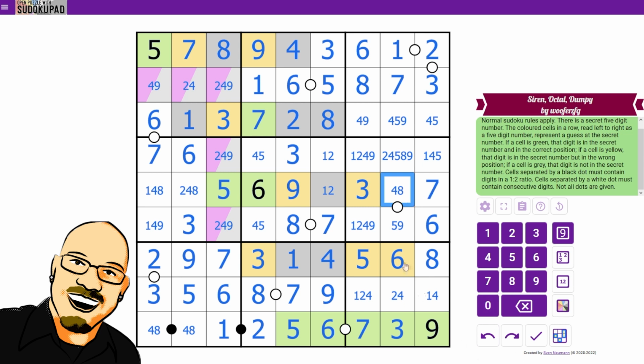Finally, is that right? 8 can't go here or anywhere here. 8 must be in one of these two cells. Perfect. That makes this a 4, not a 1. That makes this a 5. Okay. That's over. That's frustrating.